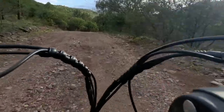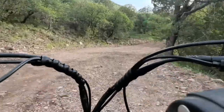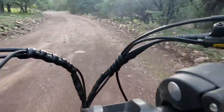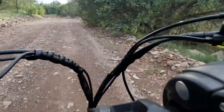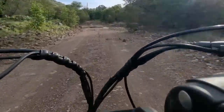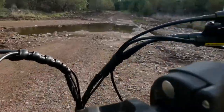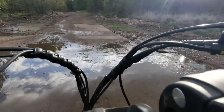I actually got this thing on pedal assist one, and I'm pedaling most of the time. Sometimes I will go ahead and hit the throttle, like when I'm going through low water and I need a little bit of power to get through. This is one of the few low water crossings that has concrete on it.